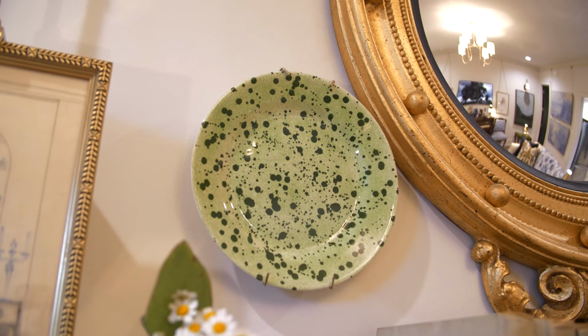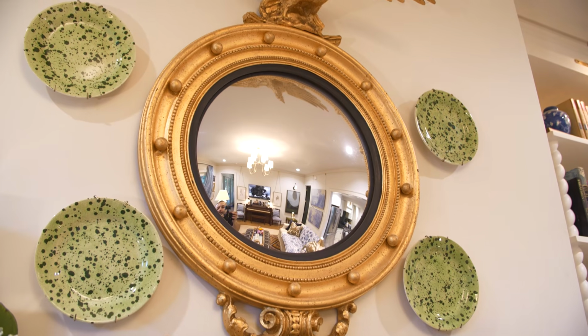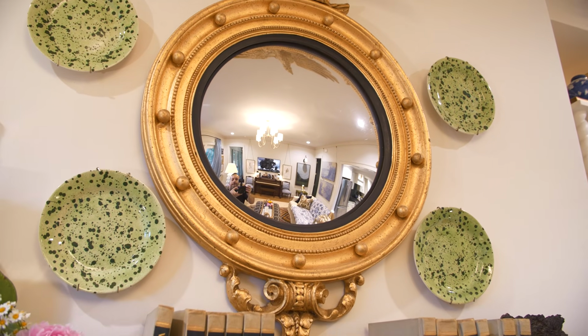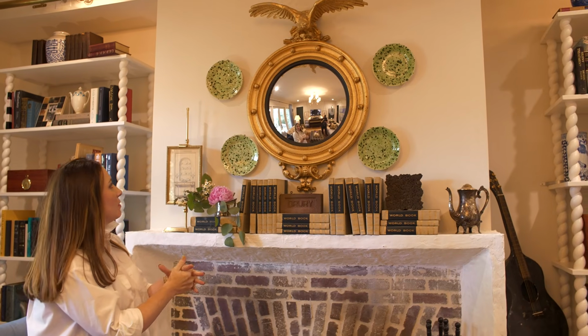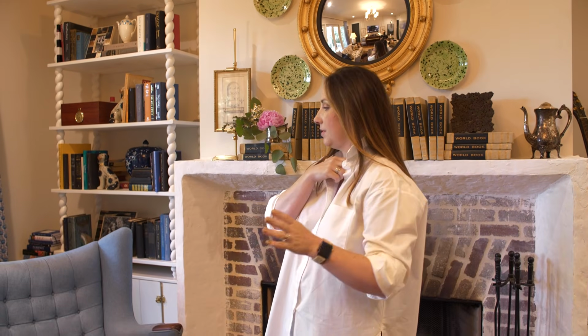I love me a Federal mirror a lot. I don't know when I learned about them, probably design school, but it feels like I've known about them for a really long time. I love that they have 13 balls for 13 original colonies. It makes me want to sing, what's that? Schoolhouse Rock. 13 original colonies. I don't know, something like that.